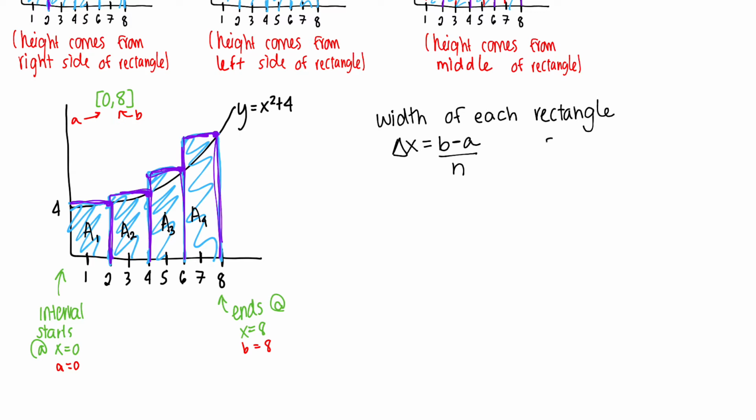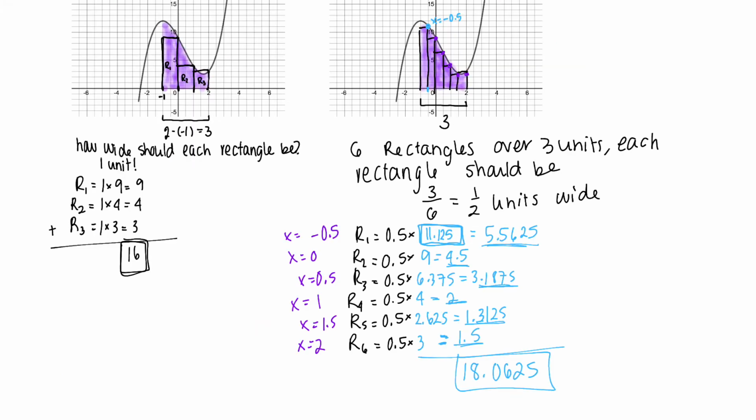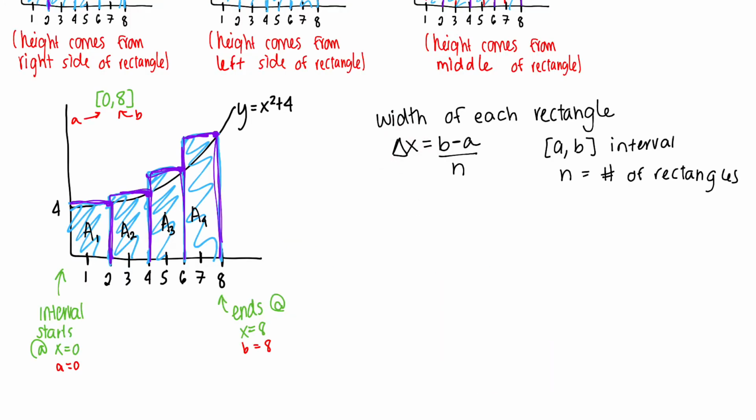Right? So A comma B is the interval, and n equals the number of rectangles. And if you'll notice, I'm going to go back a slide, that's exactly what I ended up doing here, or I guess more over here. 2 minus negative 1 was 3, and I had 6 rectangles. So it's b minus a over n. And I got the width of each rectangle, which we're now going to call delta x.